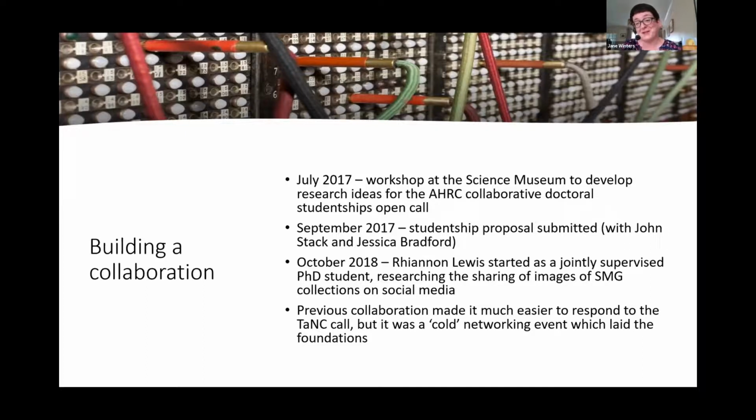And because of my research interests, I ended up on the table with the digital team, and we had some excellent discussions, threw away 3 ideas which turned out not to work, and the one that we ended up with became a studentship proposal, which was submitted in September with John Stack and Jessica Bradford. That was successful after peer review within the Science Museum Group, and in October 2018, Rhiannon Lewis started as a jointly supervised PhD student, and she's researching the sharing of images of SMG collections on social media.